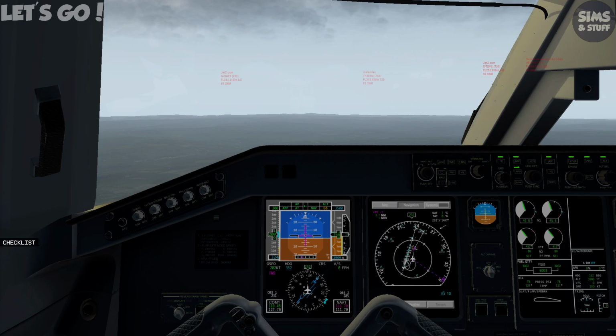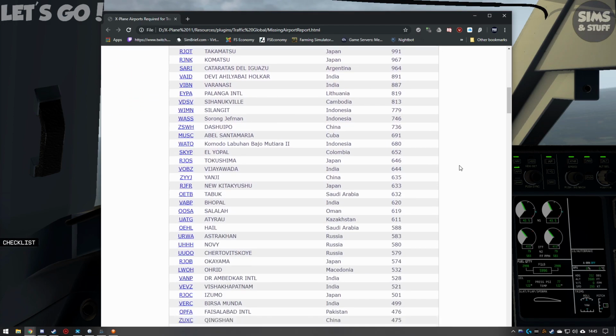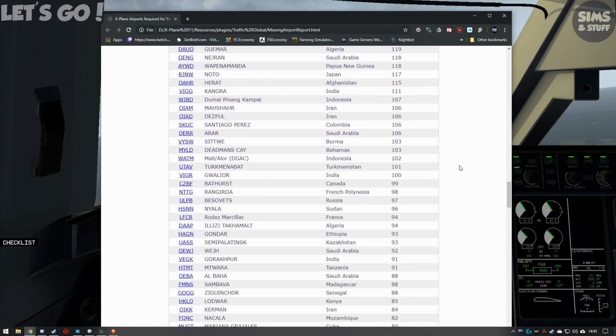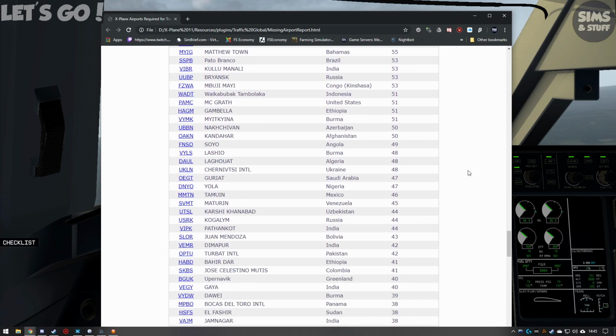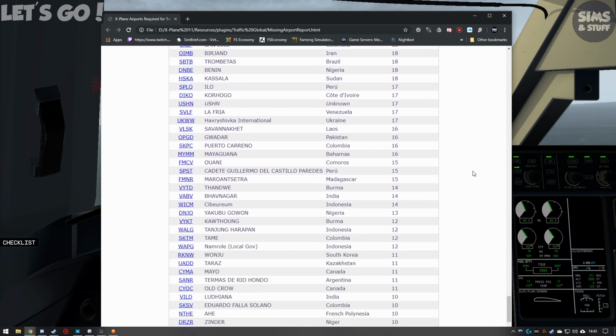There's a thing that's saying show missing airports. So just explain airports required for traffic. The following list of airports are referenced in traffic databases, but either entirely missing or have no runways or parking. Without these, Global Traffic is unable to route aircraft. So there's a list of airports, amount of flights that are affected. One in China with 7,800 flights affected. So there's all the airports that are in X-Plane, but aren't in Global Traffic because there's nowhere for the planes to park when they get there. That's quite cool.